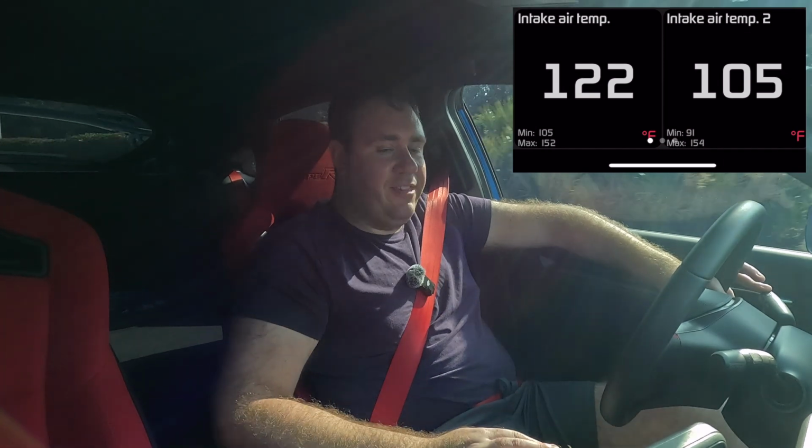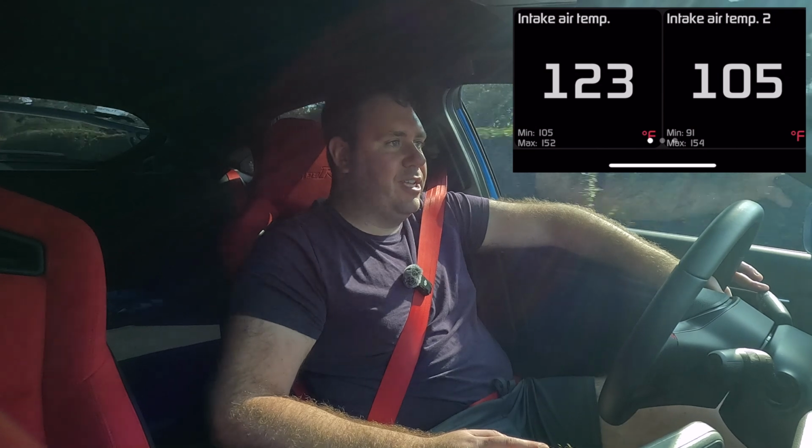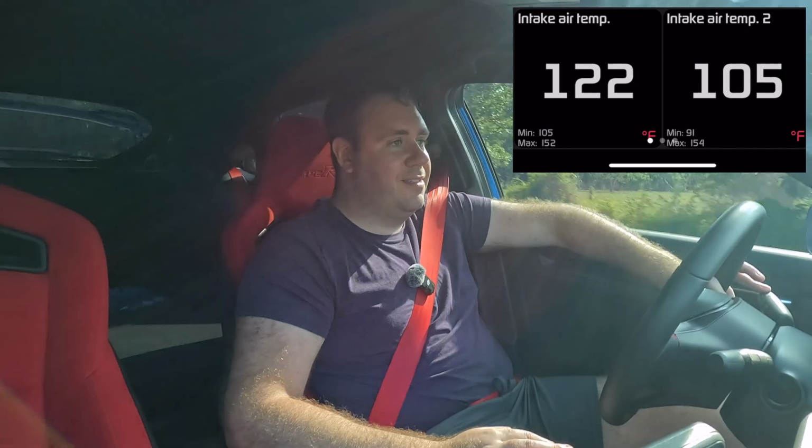As you see, I've had this up the entire time doing a screen record from Honda, and you can see all the air temperatures, and they drop pretty quick. It's 90 degrees outside, and even though it's 90 degrees, air intake temperatures are still staying quite low. 105 degrees is really not bad, and we've only been driving for a few minutes.